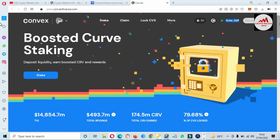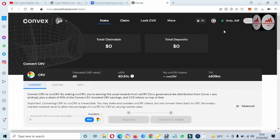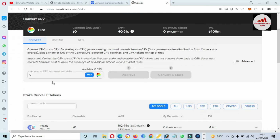Let's suppose you want to stake your curve, deposit, liquidity, earn, boost. Simply click on the stake button, then a new page opens in front of you, and your wallet is connected with this platform. Simply click on this button, and you can see here wallet balance 0, stake 0, locked, unclaimed. I don't have a balance this time, but I am just giving you information on how to connect your Metamask wallet and how to stake. If you have a balance in your wallet, then you can easily stake your curve. Let's say you have a balance, then you just enter the amount here, how much you want to stake, and then click on approve and then convert to stake.